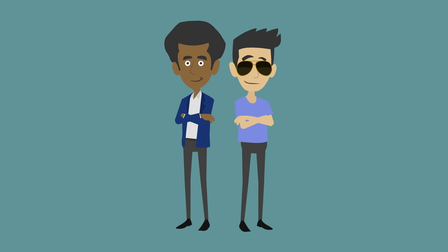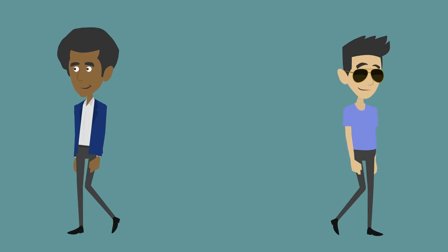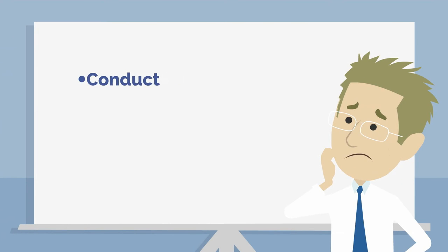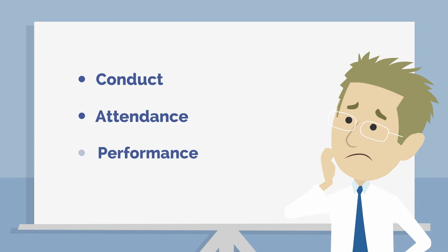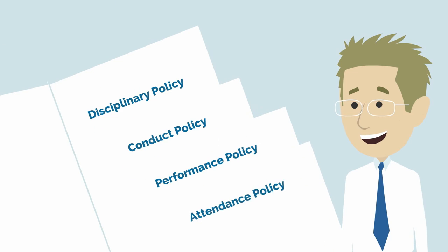Staff may either choose to leave or you may dismiss them. If your staff choose to leave, it is good practice to find out the reasons for their departure. The typical reasons for dismissing staff are for poor conduct, attendance, or performance. You may choose to cover all these issues within a disciplinary policy, or better, within separate policies.